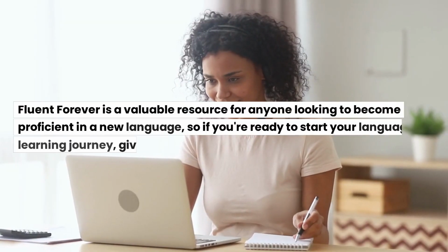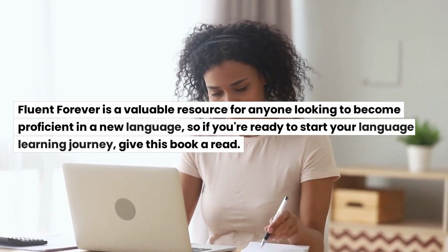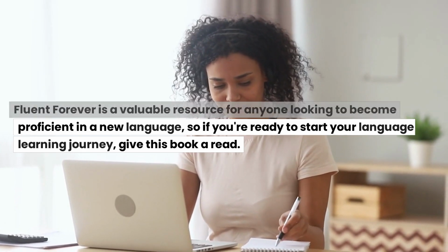Fluent Forever is a valuable resource for anyone looking to become proficient in a new language, so if you're ready to start your language learning journey, give this book a read.